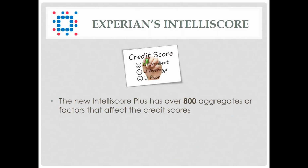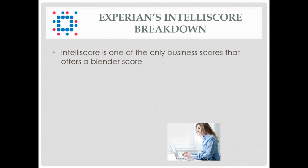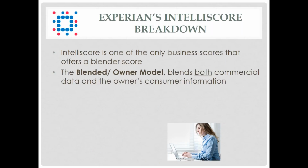Okay, so that's INTELLISCORE. Now, the INTELLISCORE Plus uses over 800 variables or factors that affect the scores. Experian first takes a business and looks at data segments such as firmographics, public records, collections, trade information, and then places each business into one of 3 different models. So INTELLISCORE is one of the only business credit scores that offers a blended score. That is not a blender score, it's actually a blended score. The blended owner model blends both your commercial and your consumer together.